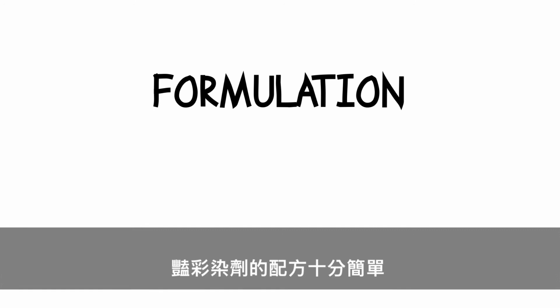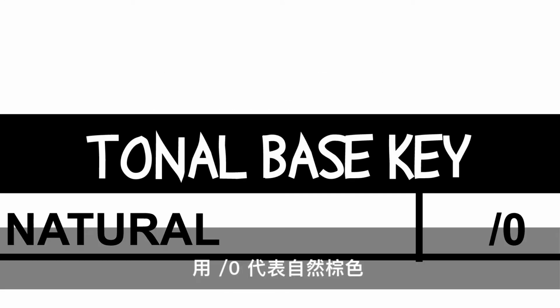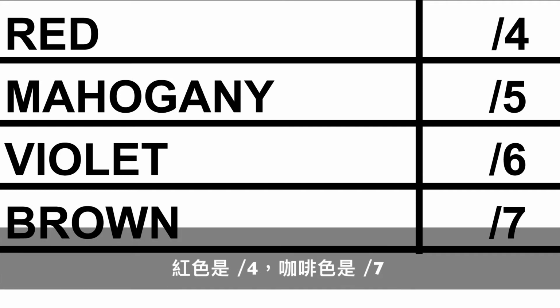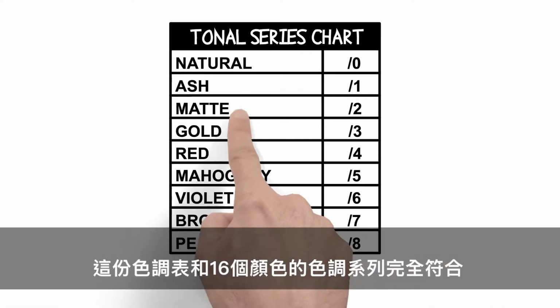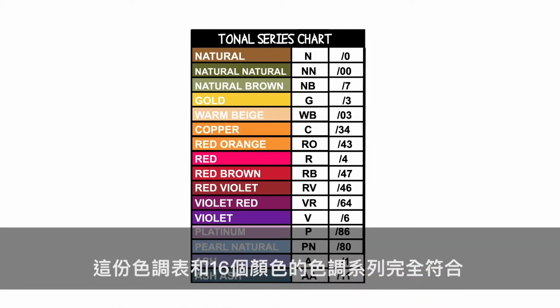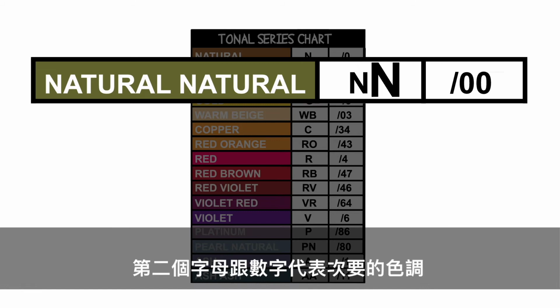Formulation is easy with the ColorXG. The tonal base key shows that natural is represented with a stroke and the number 0. Red is stroke 4 and brown is stroke 7. And this base key closely matches the 16 tonal series or families that make up the palette of the ColorXG. The first letter or number following the stroke represents the primary tone. The second letter or number represents the secondary tone.